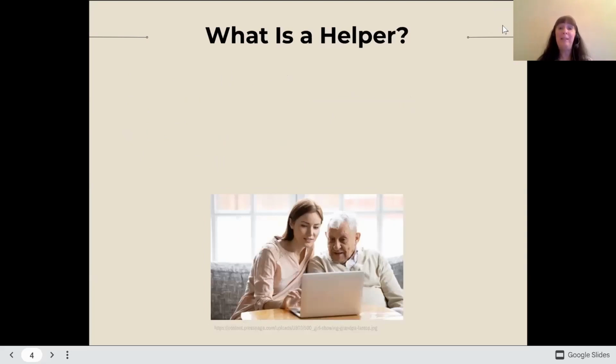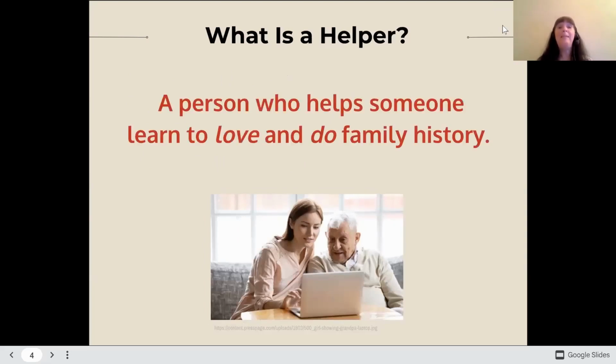Okay, just to be clear, what do we mean when we talk about a helper? Basically, in the context of the church, and especially on the website, on FamilySearch and on the church callings portion of the website, they'll refer to helper resources and you'll see the word helper used. So what is a helper? Really simple definition. It's a person who helps someone learn to love and do family history.